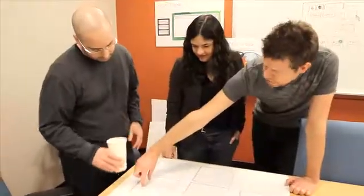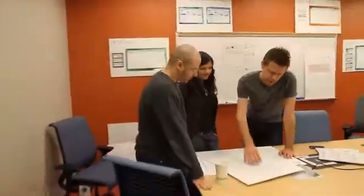So now that you've seen all of the great new features in Firefox 4, you're ready to go. On behalf of the entire team, I hope you enjoy using Firefox 4 as much as we've enjoyed designing it.